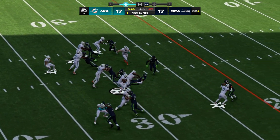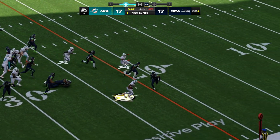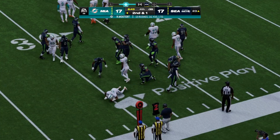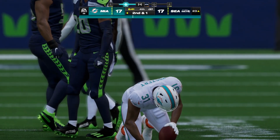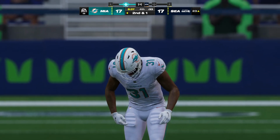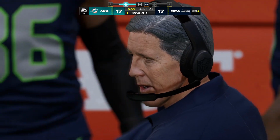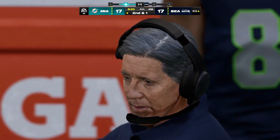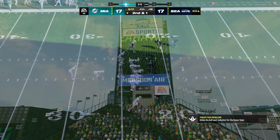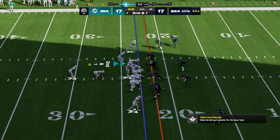On 1st and 10, it's Mostert. And he's going to get a solid gain of 9 before being brought down. 2nd and right at a yard. That play wasn't quite as big as the play that preceded it, but still, got to like the way they're moving the football, partner. Absolutely. Pretty good room to run on that last play. Yeah, they didn't get a first down, but still, you'll take runs like that each and every time, won't you?